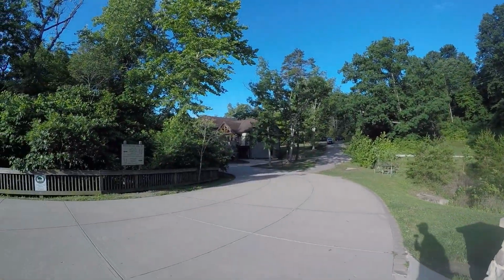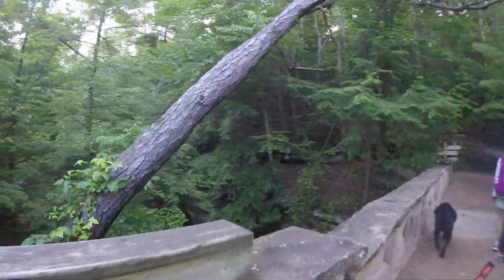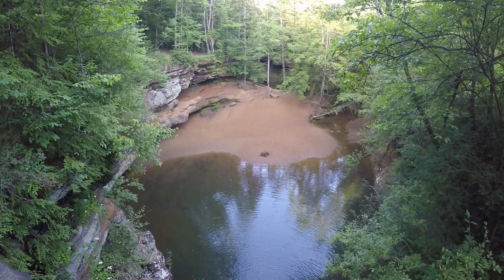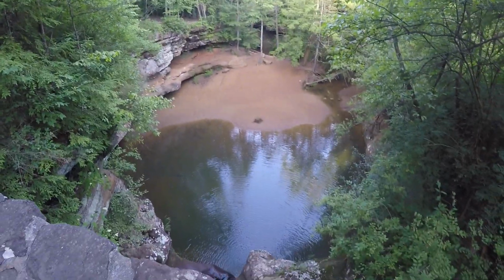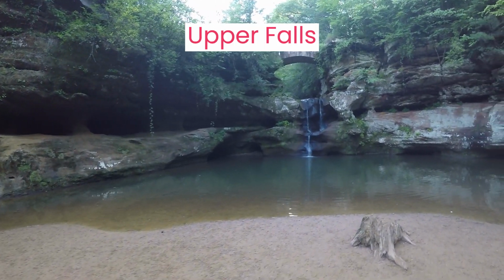From the beginning, the trail amazes hikers, and it only gets better after that. Upper Falls is the first waypoint, which reveals a wonderful surprise. The bridge we just went over is actually above the upper falls, which is about 20 feet tall, and this is one of the most photographed spots in Hocking Hills.